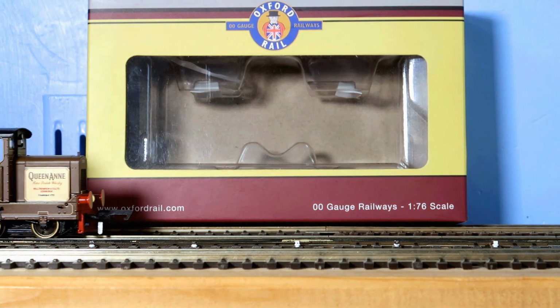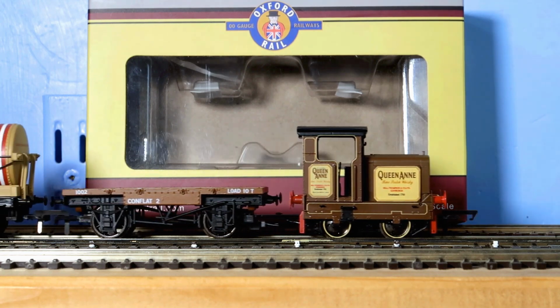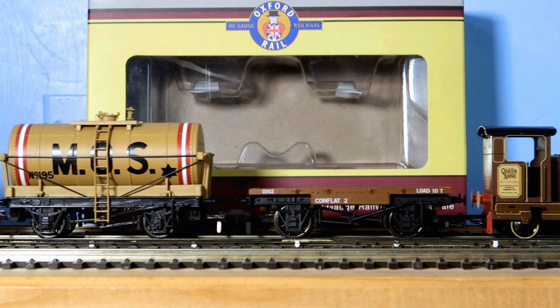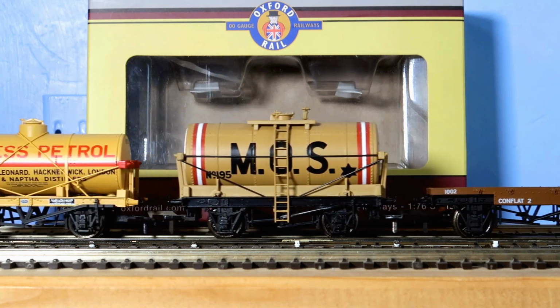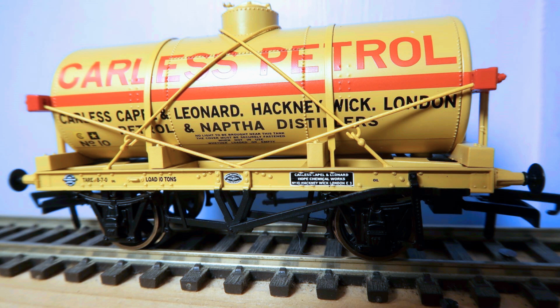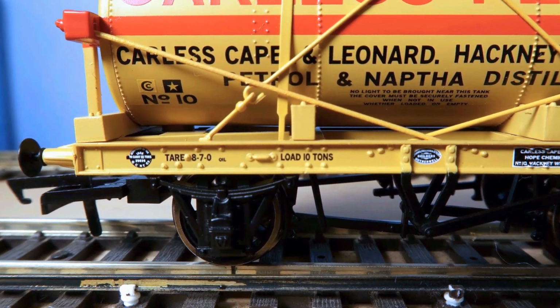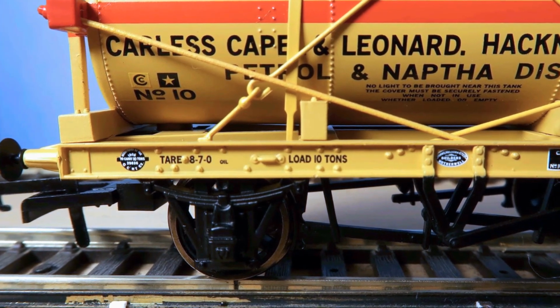So when I saw Oxford Rail announce their new range of apparently accurate tank wagons, I was very tempted. I then saw the Carless petrol wagon, a brand name missing from my collection, so I decided to get one. Looking closely, we can see that all the text is clear and legible, if only you have the means to see it. In fact, I'm really impressed by the decoration of this wagon.